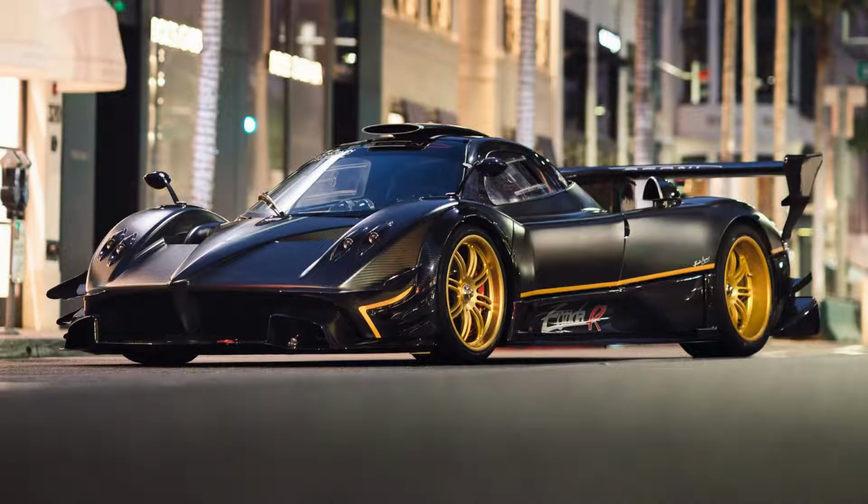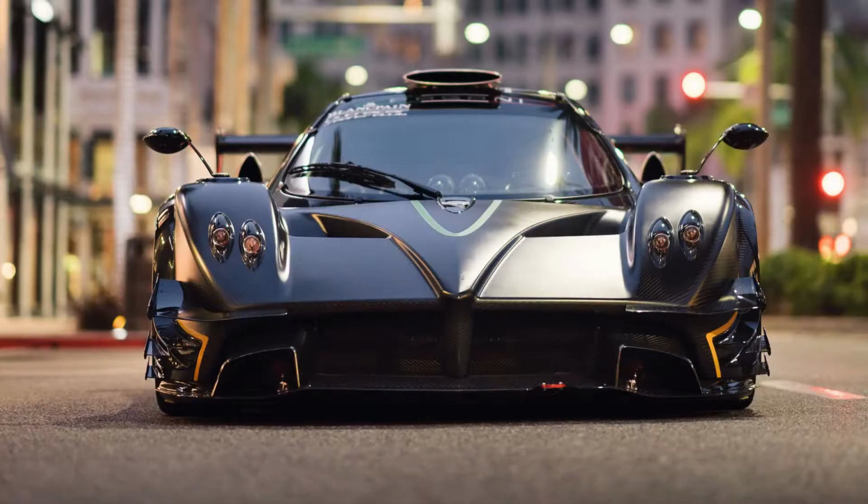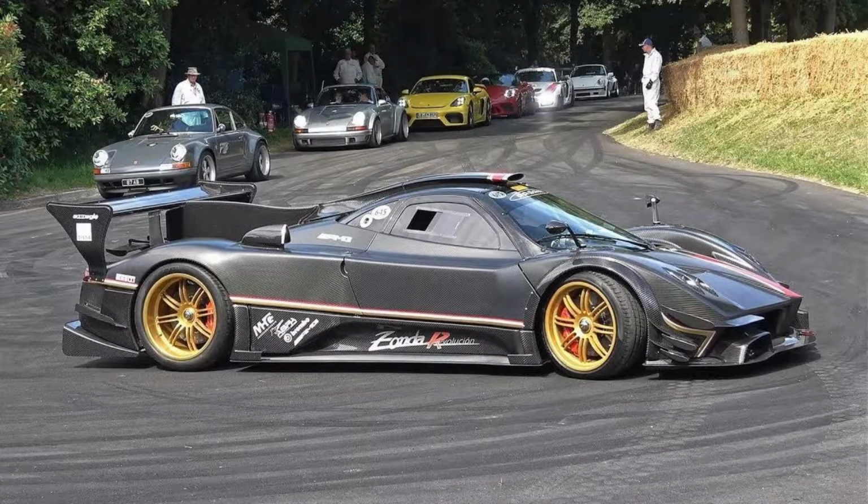Number 2. Pagani Zonda R. The Pagani Zonda R is one of the most gorgeous, fast and loud cars on earth. It's no surprise that this supercar has captured the hearts and ears of many people across generations since it was released back in 1999 by an Italian car company called Pagani Incorporated located just outside Modena, Italy.